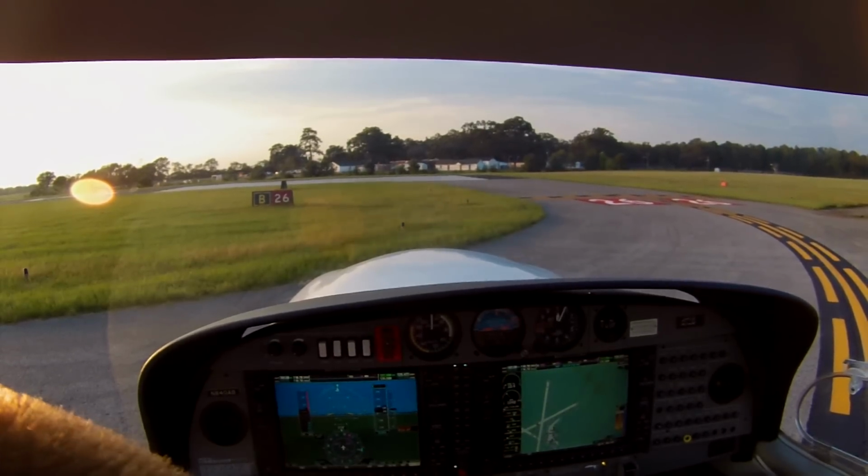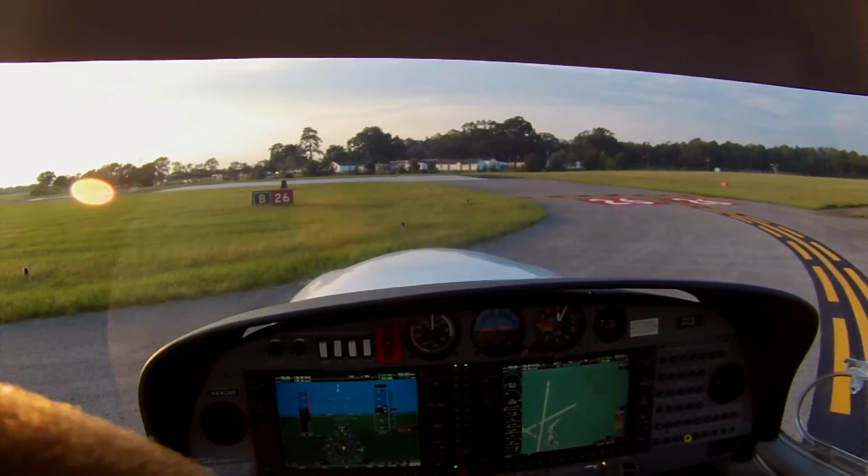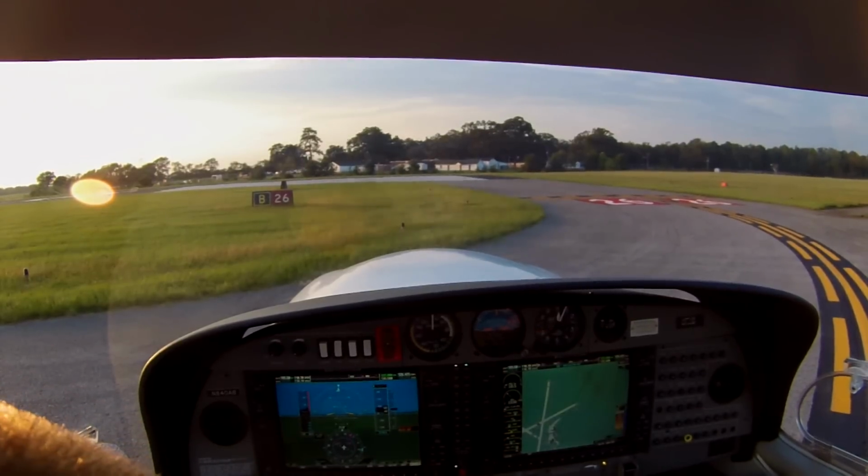Throttle friction, if it wouldn't stay in place or the throttle was real hard to move, you could adjust this little knob right down here. Okay? Normally you don't have to, but if you did have to, that's where it would be.